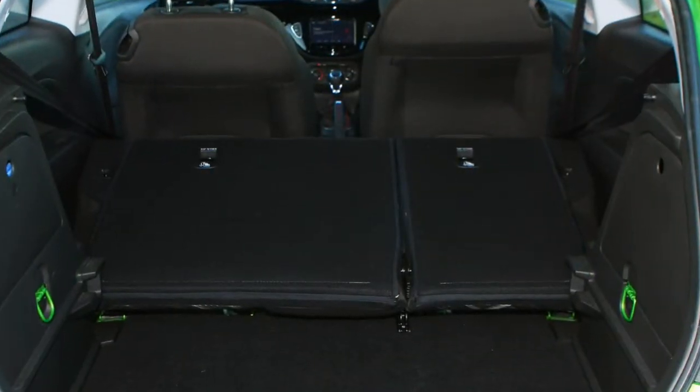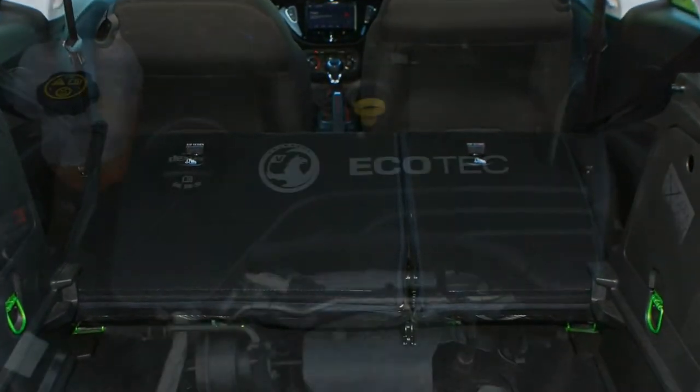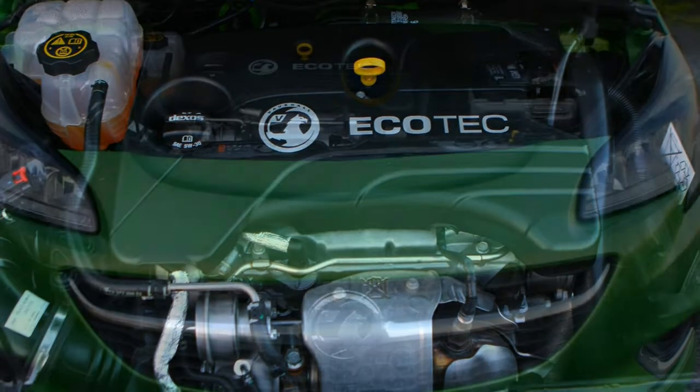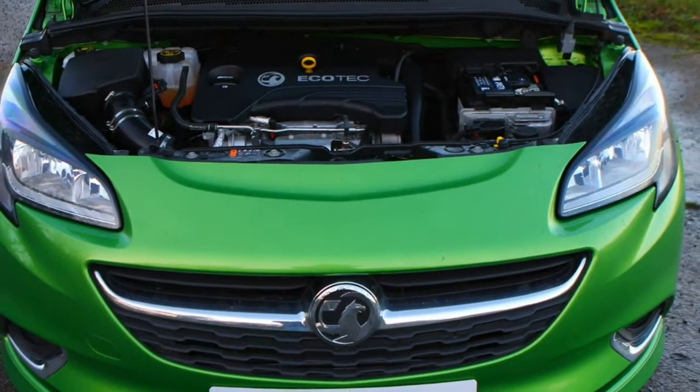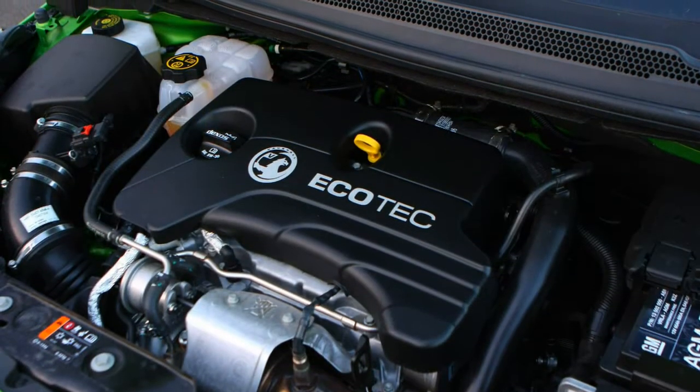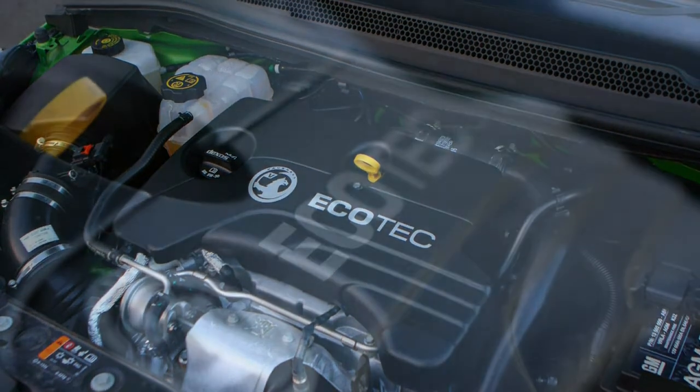Climb inside, and the Adam theme continues with a much improved dashboard featuring soft-touch plastics for the upper moulding, and more technology. Almost every version benefits from the IntelliLink multimedia package, but there's essentially the same amount of space as before, as the fundamental cabin dimensions are carried over.